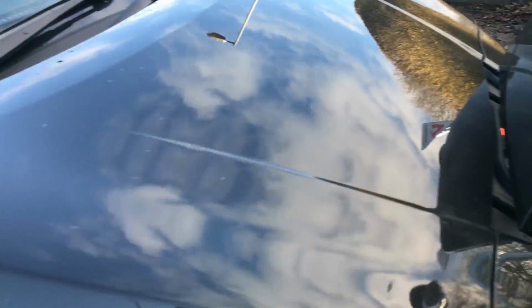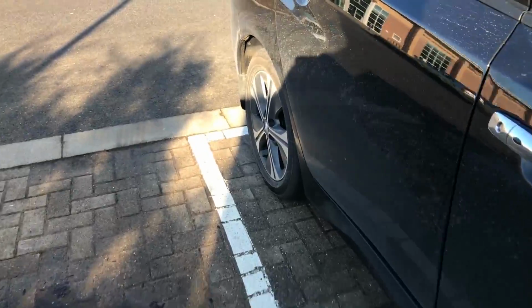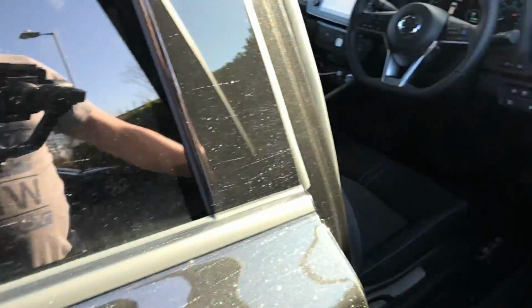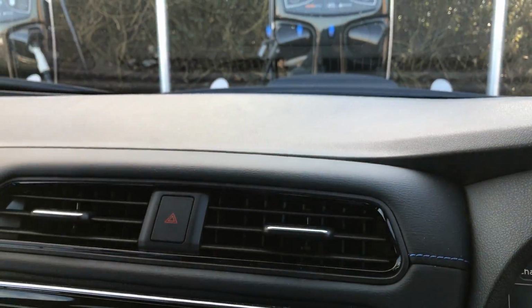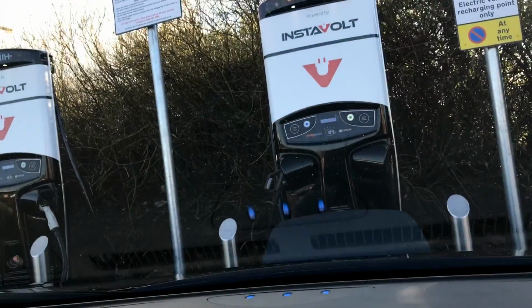It still requires a tap card. I'm guessing it's using that for the authentication, just so it knows when to release the cable and make sure it's really you, a bit like the other chargers will use RFID tags. But yeah, quite happy with that. Free charge. Thank you, Instavolt.